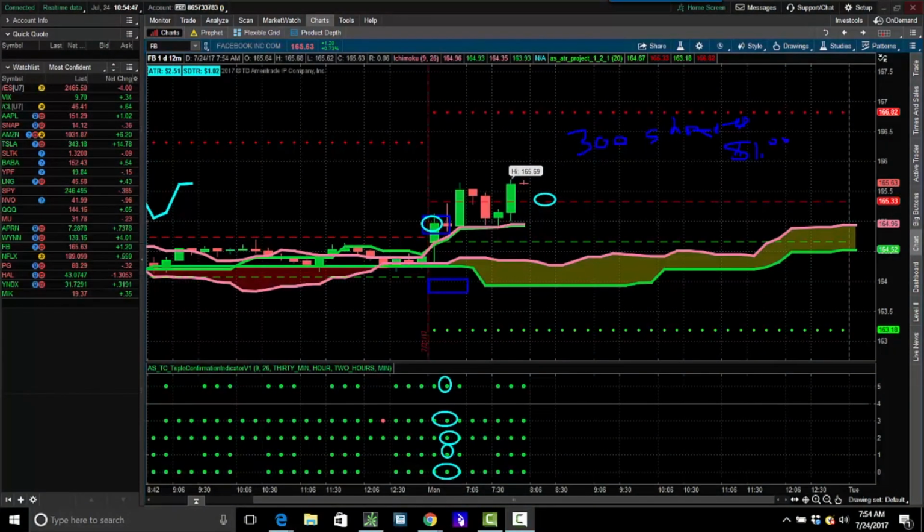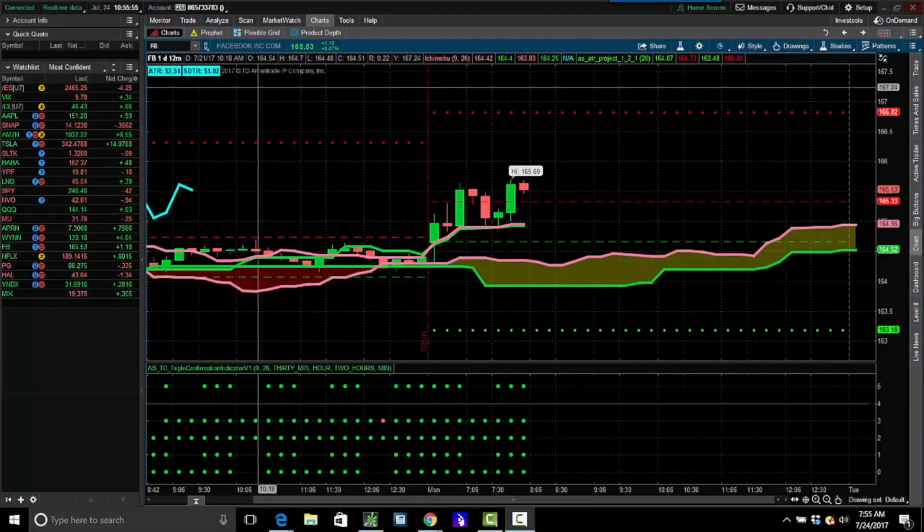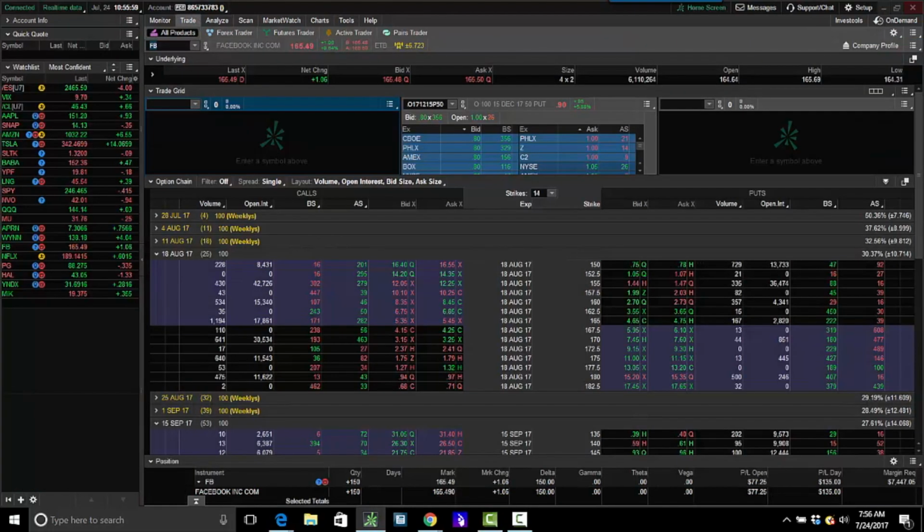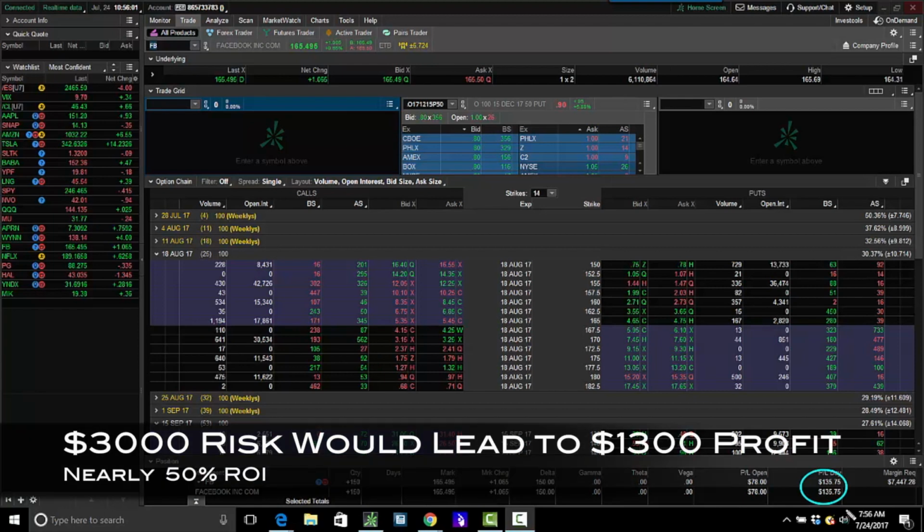Let's look at my profitability, guys. So I go in here and I look at it. Remember, I had $300 of risk. My profit now, it just moved a little bit. You can see it kind of moving here. $135. Okay. You might not think that's a lot of money, but if you were risking $3,000, you'd be up $1,300. Okay. So simple, easy, guys.